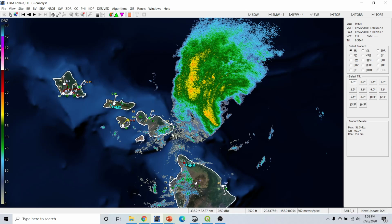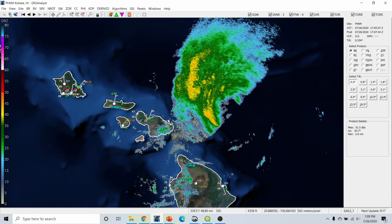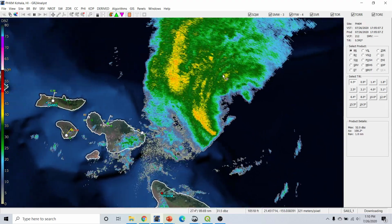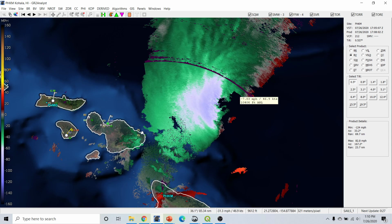If we take a look at what's going on in the radar presentation, this is from the Big Island. The mountains are kind of blocking some of the radar presentation over here, because there is some mountainous terrain out here that's blocking that radar scan. So we're looking at a partial eye segment of this storm, and you can see clearly that it's got a well-developed eye-like feature still.